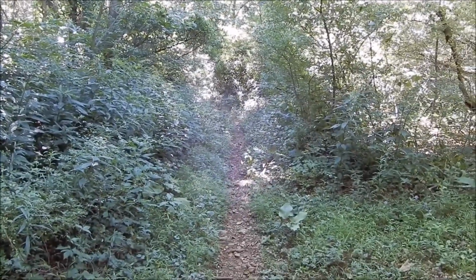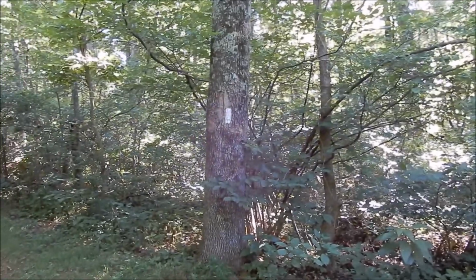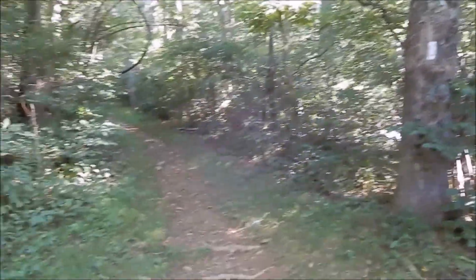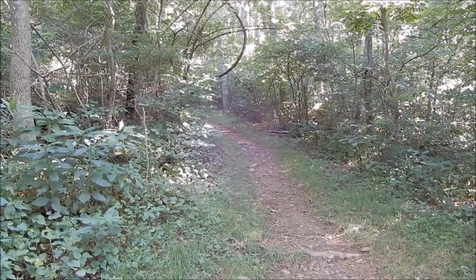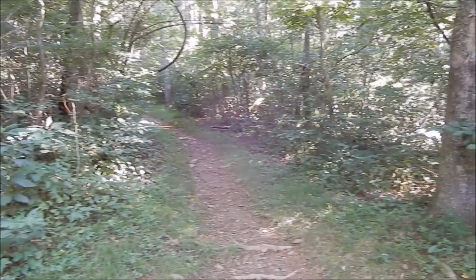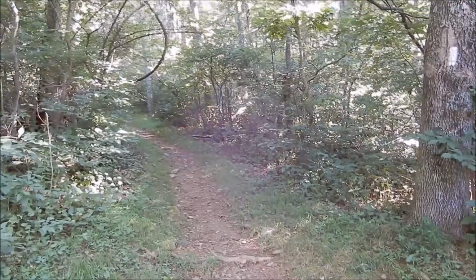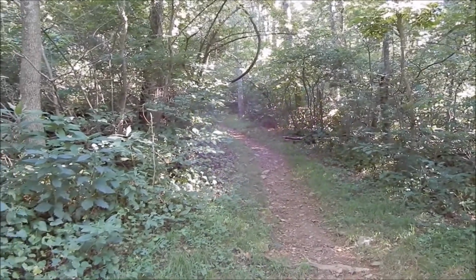And this road continues on further down this side of the mountain. Not sure where it goes, but there's the white blaze, so we know this is the Appalachian Trail. We're going to turn left and start climbing the mountain again. This is heading northbound on the AT. We're going to hike northbound along the AT until I see a turnoff for Dick's Dome Shelter.